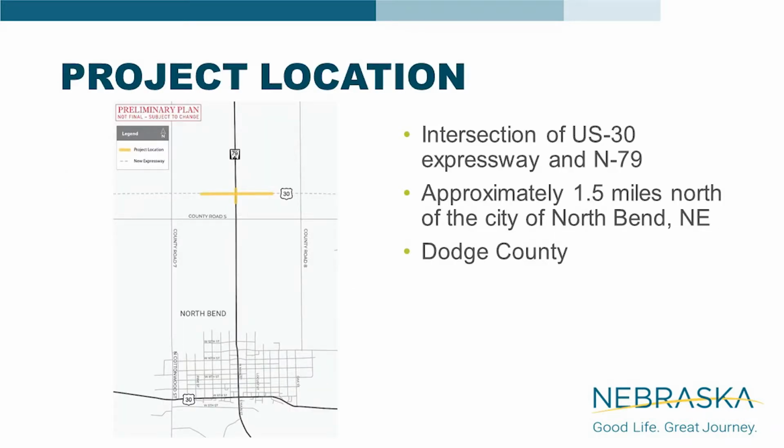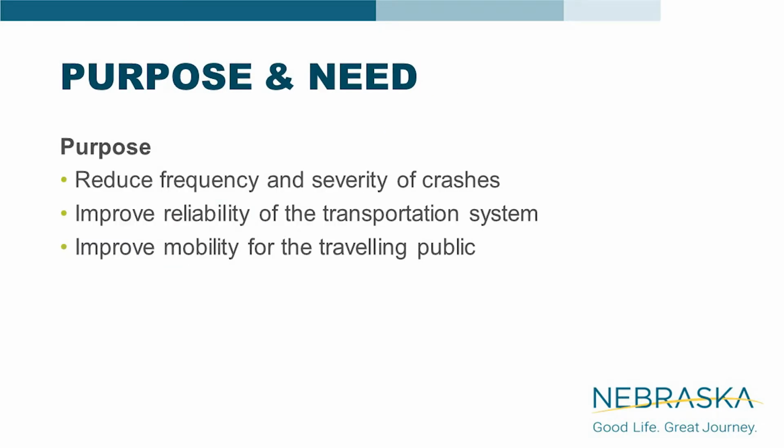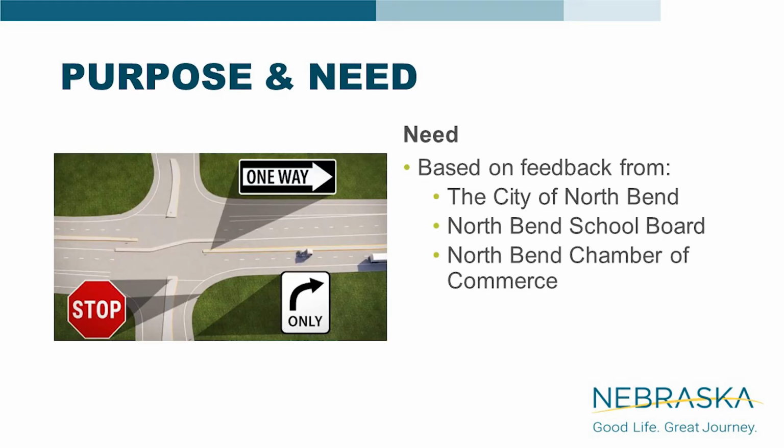So we'll start off with the project location. The project is located at the new US 30 Expressway and Nebraska Highway 79 intersection. It's about 1.5 miles north of the city of North Bend in Dodge County. The purpose of the project is to reduce the frequency and severity of crashes, improve the reliability of the transportation system, and improve mobility for the traveling public.